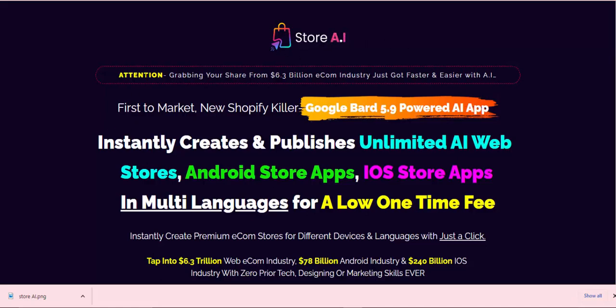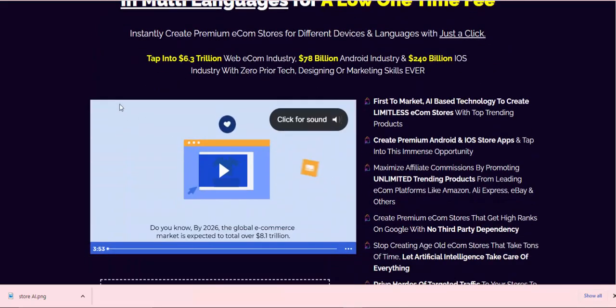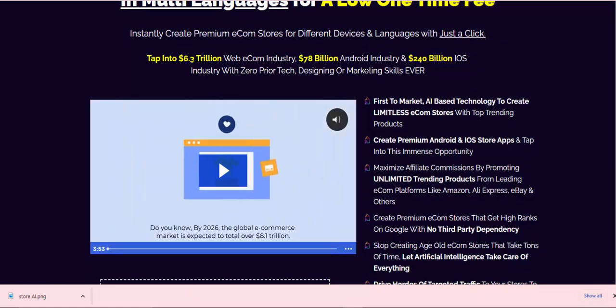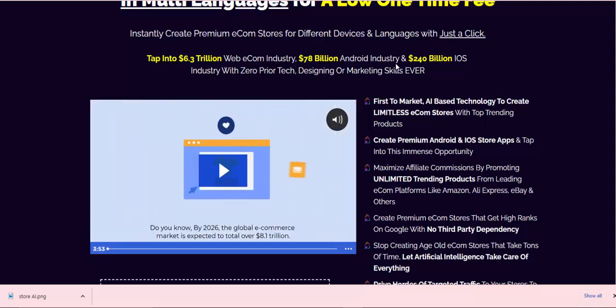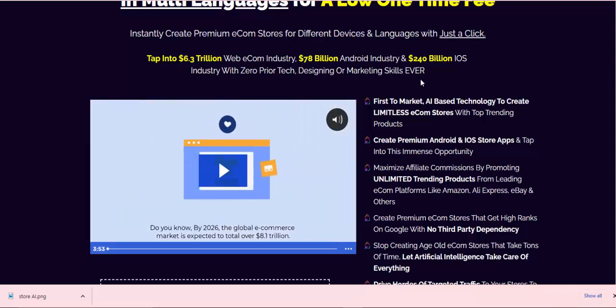Fastest software. Attention: first to market, the new Shopify killer, Google-powered AI apps. Instantly create and publish unlimited AI web stories, Android store apps, and iOS store apps in multiple languages for a low one-time fee. Tap into the 6.3 trillion web eCom industry, the 78 billion Android industry, and the 214 billion iOS industry with zero design or marketing skill ever.